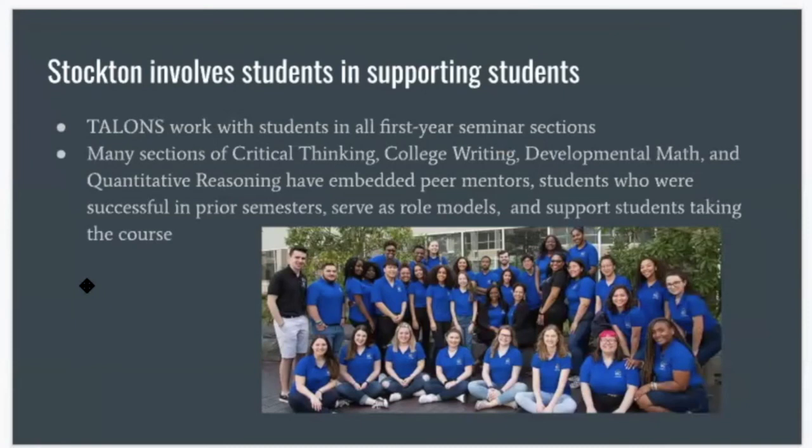Our Talents, those are our undergraduate students who've already shown success in their first semester, their first or second year, and have sought out some additional training. They work with students in all of the first-year seminar sections. This is a photo of the Talents, I think maybe 2 years ago. Obviously not last year because they're not all in masks and social distancing.